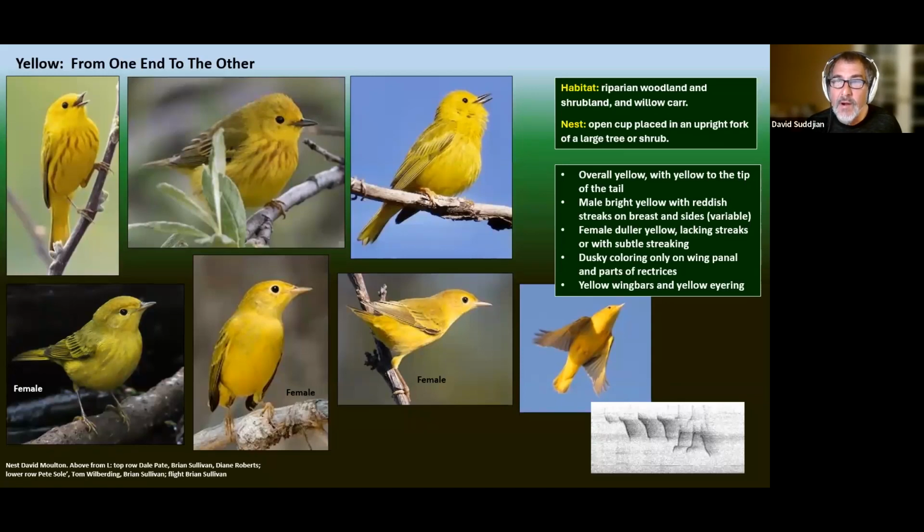Notice those yellow wing bars and a yellow eye ring. You don't see the yellow eye ring too much because there's yellow on yellow, but it actually is a feature you can appreciate when you see the birds well. Yellow eye ring and yellow wing bars on a bird that's yellow from the front to the end of the tail.